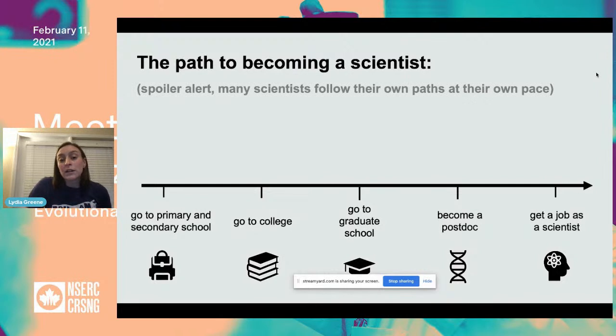But the spoiler alert is that most scientists do not follow this path straight through. Most scientists take their own path at their own pace. And like I said, they don't have to know at any single one of these steps what they want to be when they grow up. You can take as many twists and turns as you like and explore the things in life that are of interest to you and still end up being a scientist.